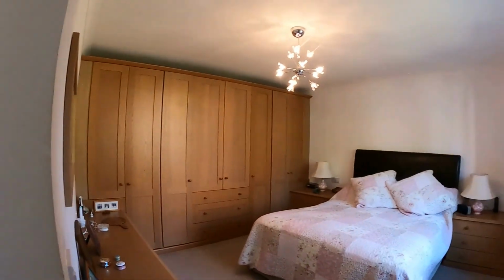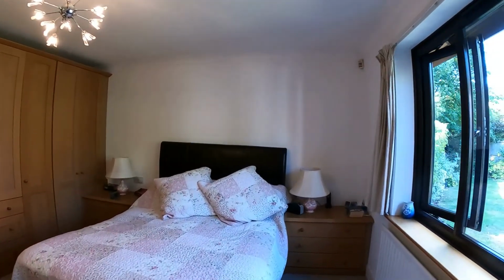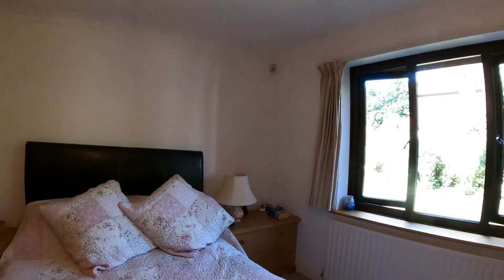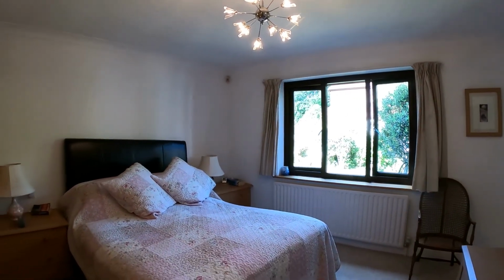and then we do come through into the main bedroom. So unique layout here which works very well with plenty of space there for the double bed, beautiful view there into the rear garden. We've already got some storage options here fitted as well.